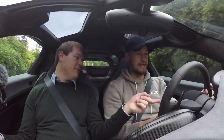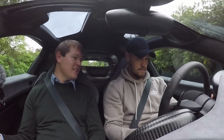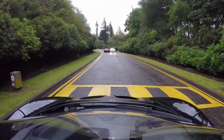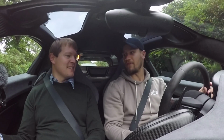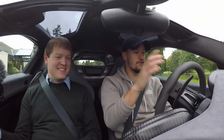Can I interrupt you very quickly? Lift system, lower left stalk, hold it up, and then press it up again to raise it. There we go, car going up. I do not want that carbon splitter to just go. I'm relatively nervous, I'm not going to lie. This is so new to me.